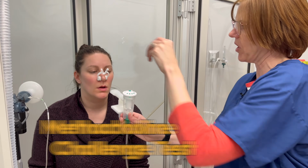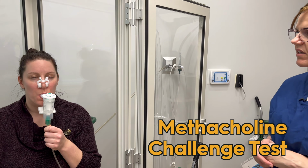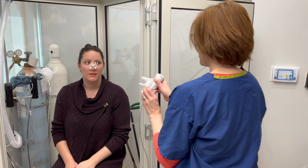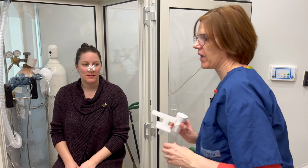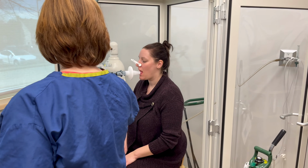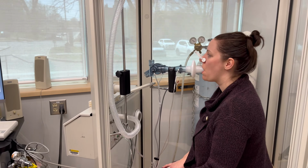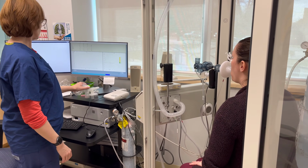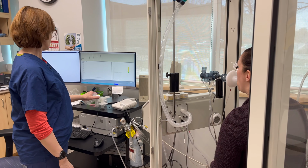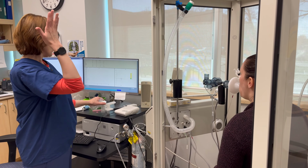The methacholine challenge test measures changes in your lung function after inhaling a drug called methacholine. Methacholine can be an irritant when introduced into your airways. This drug may induce narrowing of the airways in susceptible individuals. It is a test to diagnose asthma and/or determine the effectiveness of the medications the patient is taking to manage their asthma. For each test, you'll wear nose clips and have a mouthpiece.